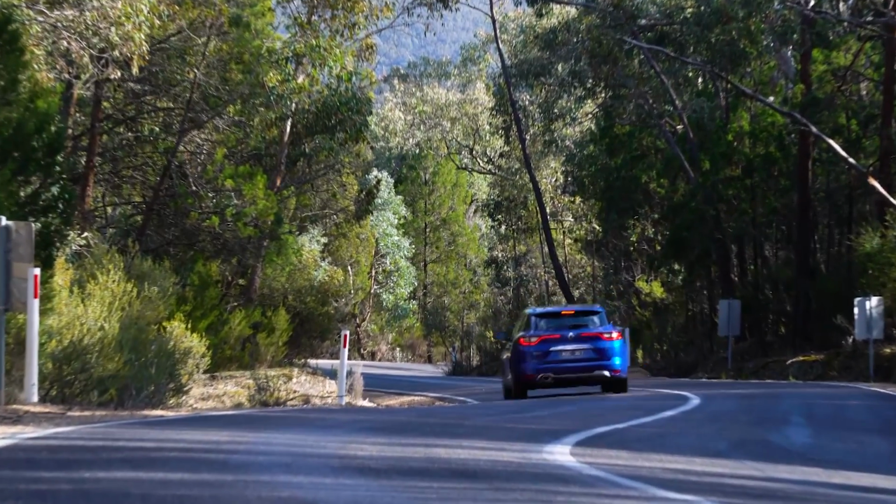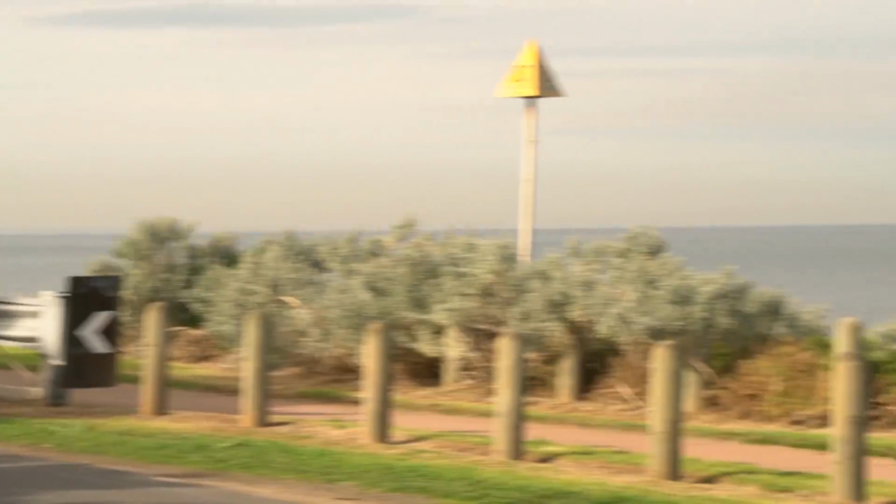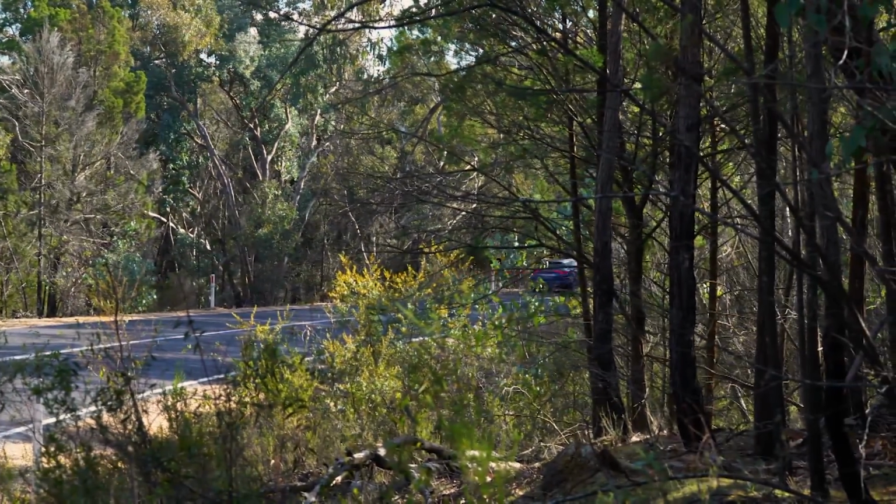No matter what trim level, both sedan and wagon Meganes ride very well, with composed handling. It's a cliche, but they simply feel European.